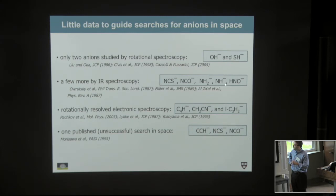A few more were detected in the infrared, and the rotational structure was resolved, so the rotational constant was derived fairly accurately, though not quite to the accuracy we'd like, that is, to a fraction of a kilometer per second in terms of equivalent radial velocity. That is, we want to know the line frequency to a fraction of a line width. This was mostly work by the Saykally group, on things like NCO-, NCS-, and a few others.